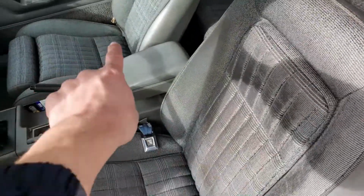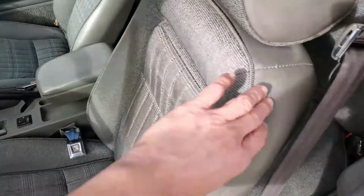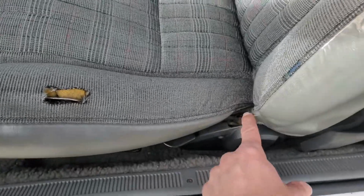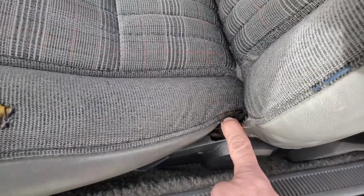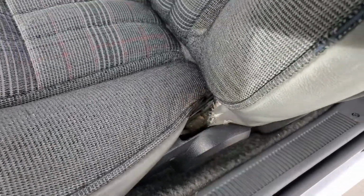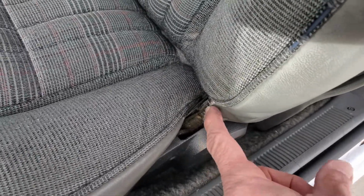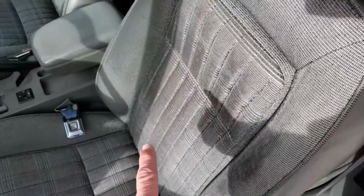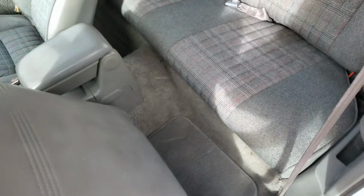Passenger seat, pretty good shape. It's got a small tear right there. Pretty much all of these eventually tear right there because they start rubbing on this piece. Whatever Ford was thinking there, I don't know. But they eventually tear into that. Driver's seat has that too, and the driver's seat is also filthy. I can't get that off. So one of these days I will have to get some upholstery from LMR.